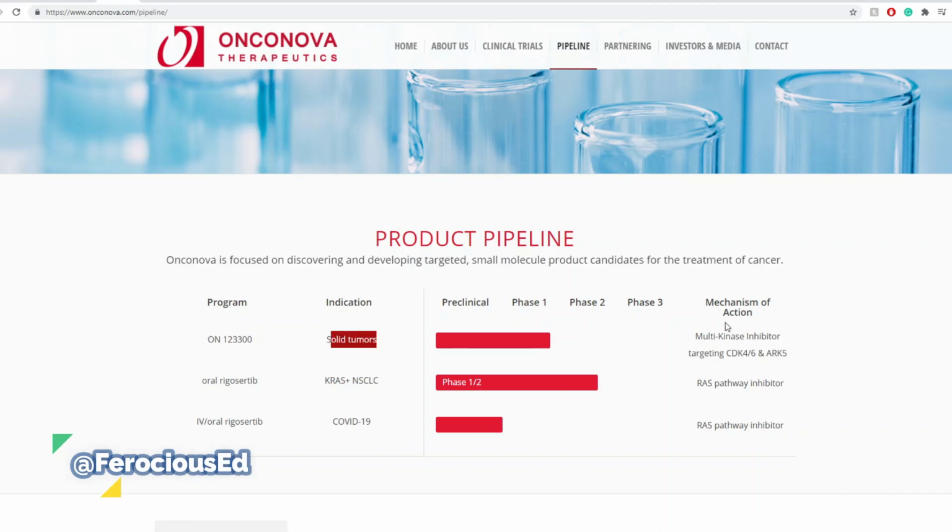ON123300, and it's related to solid tumors. That is finishing up in phase 1, going to phase 2 at some time soon. The mechanism of action is really targeting CDK4 and 6 and ARK5.